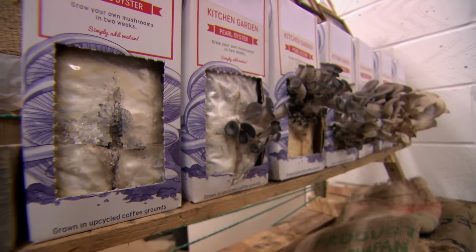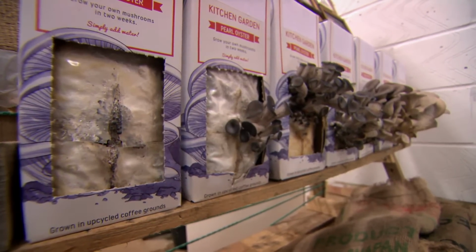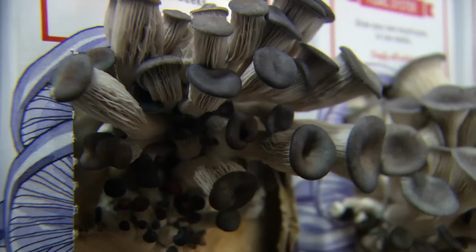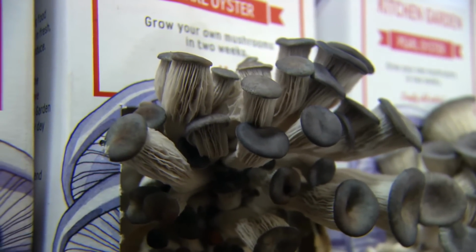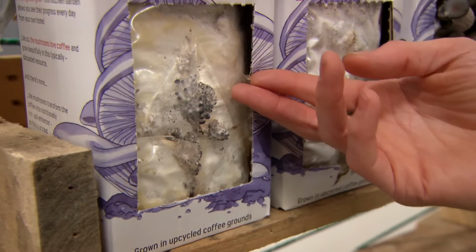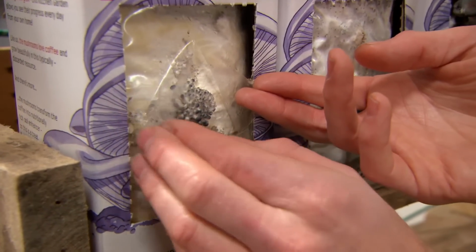So these are pearl oyster mushrooms, which is a species of oyster mushrooms. They're actually native to the UK, and they grow on trees normally in dead wood. So they grow really well with the coffee because it has the same sorts of minerals and nutrients for it. But after about a week, tiny little mushrooms come out like this, real mini little ones. They're called pinheads. And you can see they're all perfect little mini mushrooms. This is the end of the first week.